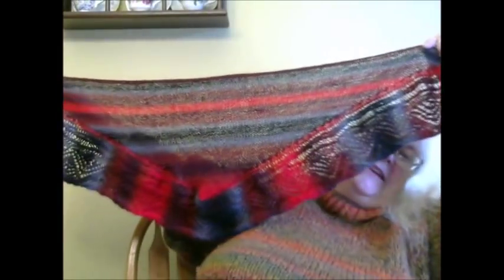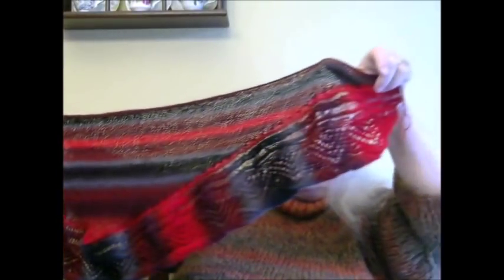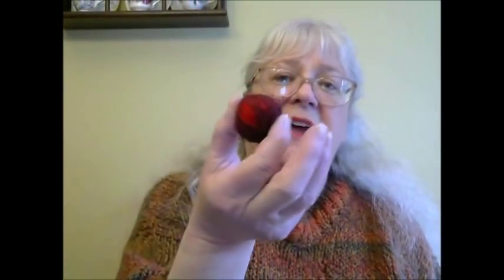So let me show you the finished shawl. Here it is. The yarn that I knit this with is Katia Darling. It took exactly 2 skeins of yarn, and this is all that I have left. So yes, very little. It was like right down to the wire.